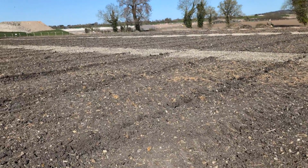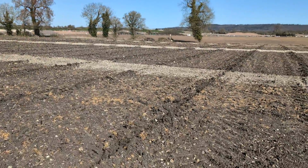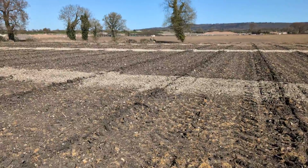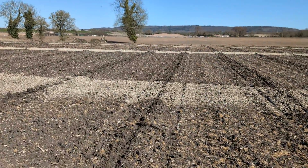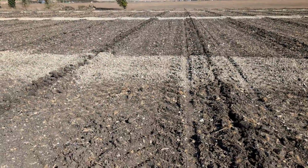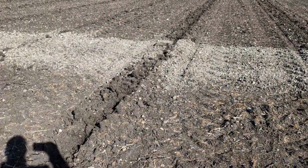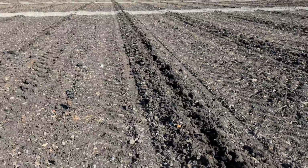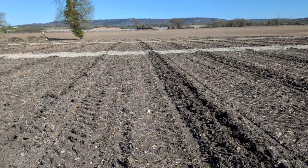Seems to be the opening comment from people at the moment is, are you asking for rain yet? But I just can't bring myself to do it, not after the last 2 winters. But I'd have to say, I think this is a fine finish. We'll be able to drill this, but I will get Jack to come out here and roll this before we try and drill.